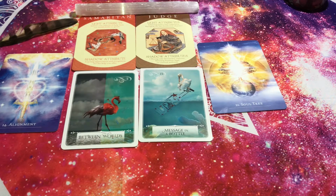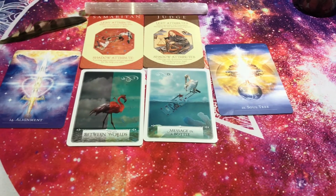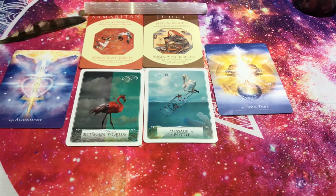Some are able to telepathically communicate with animals, but if you don't feel like you're able to do that, that's fine. You're still connected to animals if you chose this pile. Connected to animals deeply.